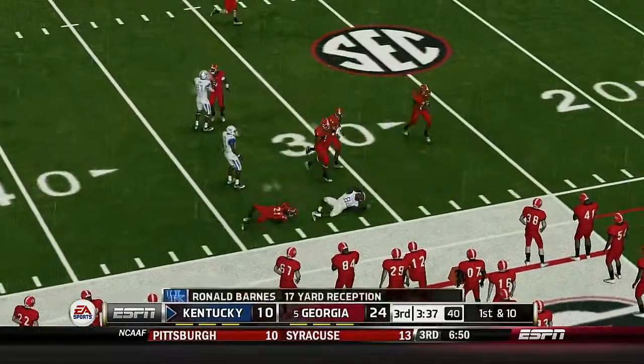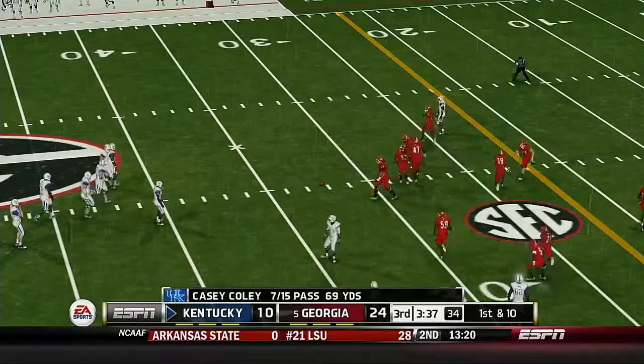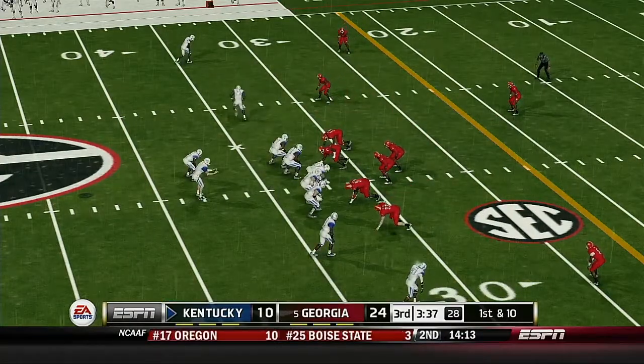Caught by the tight end past the marker. And down he goes at the 32. Superb effort by the receiver to come down with that ball. Well, this comes down to the timing between the quarterback and the receiver. And the result, again, a nice play for the offense.